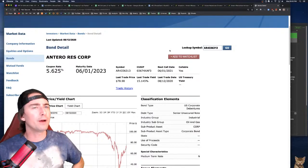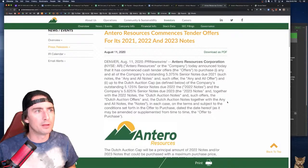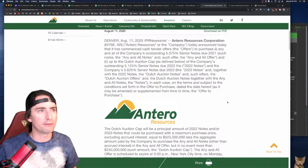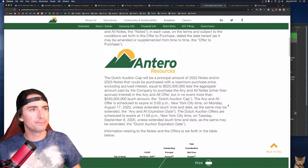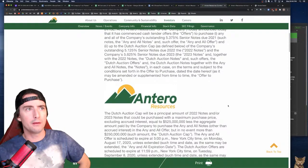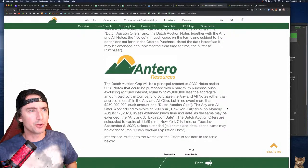Damn, look at that. I'm kind of confused by this press release. So they're buying? What are they buying? Dutch auction, but at what price are they buying them back? Is it within the... maybe it says it in the... In any case, on the terms and subject to the conditions set forth in the offer to purchase. Sorry, I need some water. The Dutch auction calculate principal amount... equal to 525. Oh, so were they just saying this is how much we're willing to buy? 525K of all of them? Oh, I think they are. So whatever the maximum purchase price is in those bond agreements, but up to 525,000.